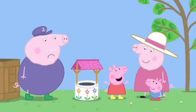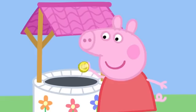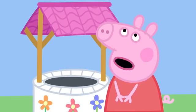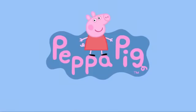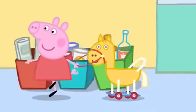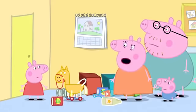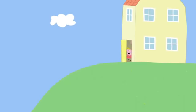Can I make a wish, Granny? Of course, Peppa. Here's a little coin. I wish, I wish, I wish. Peppa likes playing with Twinkle Toes. Whoops! Perhaps you should play with the toy horse outside. Yes, Mummy.